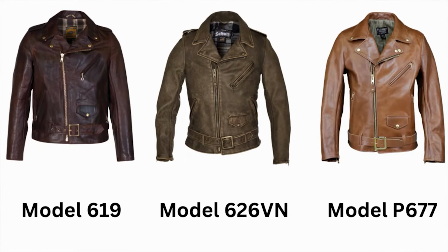And I think this is an area where I have to say I'm kind of disappointed with Schott's current lineup. The only brown Perfecto that they offer in a shorter length, unless I'm missing something completely here, is the 618. And you can get it in an extremely dark, very dark brown steerhide. When they do special releases and release Chrome Excel jackets, for example, they tend to be longer. Or their 626 line, those jackets are longer.